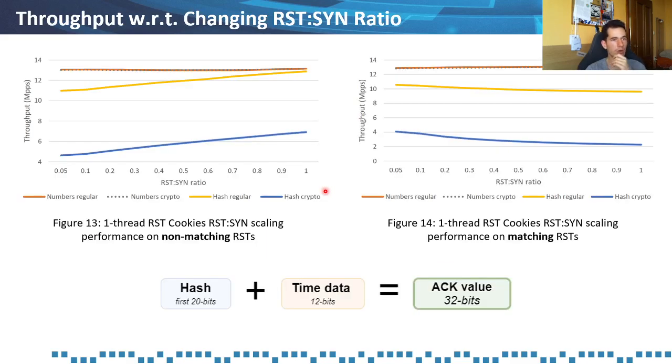Okay, and we also typically want to examine the behavior of these methods when the reset to SYN ratio is changing. There are basically two types of resets in TCP reset cookies, and resets can be matching or non-matching. When we are using the hashing technique, note that we use this timestamp as the last 12 bits. When the reset matches these last 12 bits, we need to compute the hash for that. But when there is no match, we can just simply forward the packet because we know that the reset is not for our algorithm, but it belongs to some regular TCP communication. And with this in mind, we are able to optimize the process somehow.